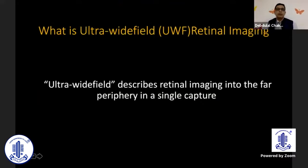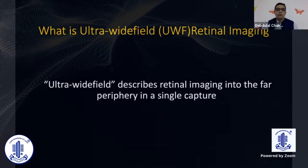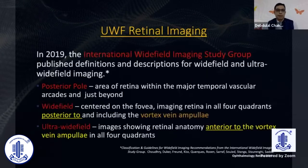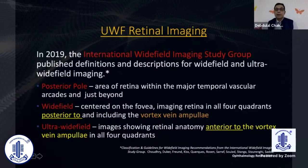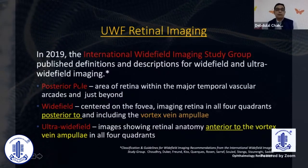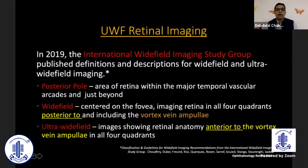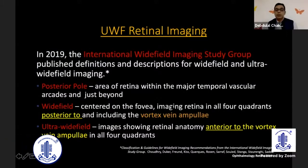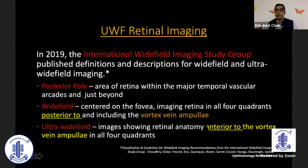So to begin with, what is ultra-widefield retinal imaging? Ultra-widefield describes retinal imaging into the far periphery in a single capture. It is as simple as that. The International Widefield Imaging Study Group defined posterior pole imaging as the area of the retina within the major vascular arcades and just beyond. Widefield was described as centered on the fovea, imaging retina in all four quadrants, posterior to and including the vortex vein ampullae, and ultra-widefield were images showing retinal anatomy anterior to the vortex vein ampulla in all four quadrants.